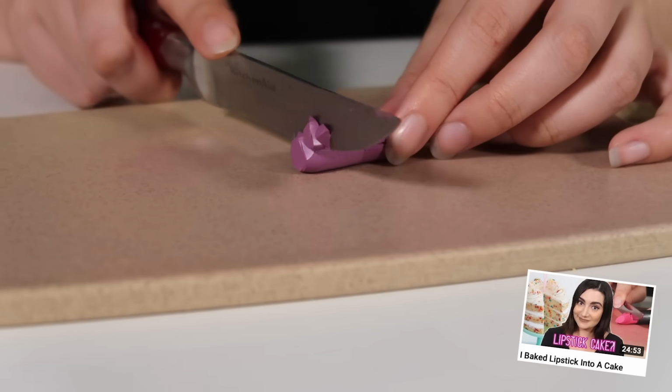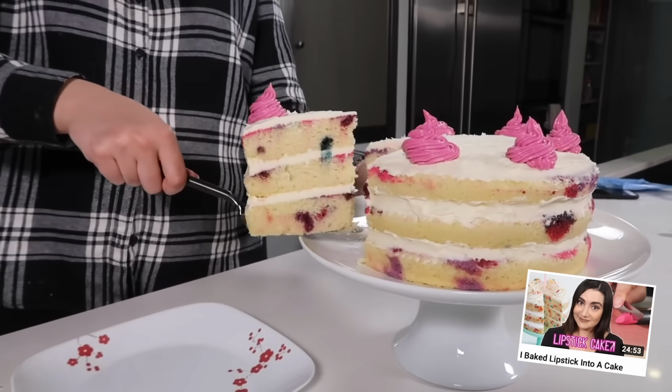It's time for some bad culinary science, y'all. Except this time there won't be lipstick in the cake.